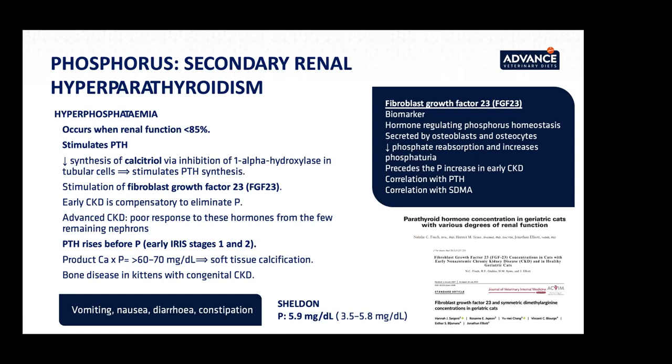In another way, PTH can produce stimulation of fibroblast growth factor 23. And this is a new biomarker, commercialized by IDEXX from this year. And what is fibroblast growth factor 23? It's a hormone regulating phosphorus homeostasis. It's secreted by the osteoblasts and the osteocytes, and decreases phosphate reabsorption and increases phosphaturia to try to control the level of phosphorus in the blood.